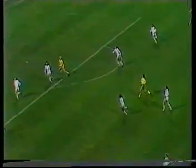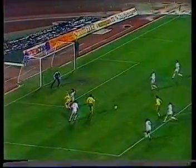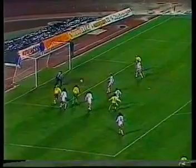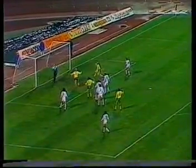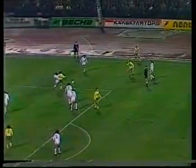Uncertainty in defence among the Russians, and the ball spiralled high in the air. Johnston's challenge, the clearance found its way to Paul McStay, and the first time shot beat Chanov and rebounded off the post. Tony Shepard.